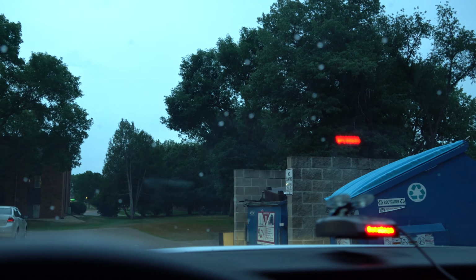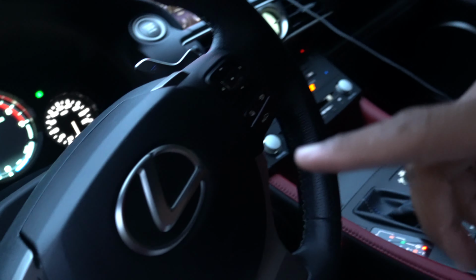Anyway, all right. Now I'm pulling up on my boy, Michael. He has a G37. He loves the G35. He has no idea that I got this car now. And, of course, as soon as I get here, it starts to rain. But, yeah, this is going to be hilarious.